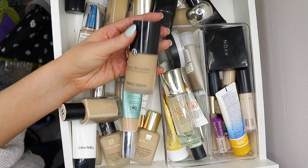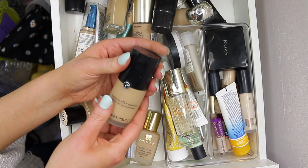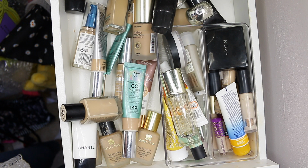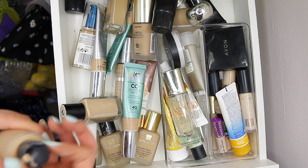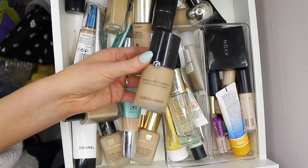Giorgio Armani Luminous Silk Foundation. This stuff is so beautiful on the skin, but as you can see, it's very old, and I don't think I actually have any of it left. I think this is an empty. Yeah, there's pretty much nothing in here. And it's at the point where it's so old, it's nearly 2 years old, so this really needs to go.